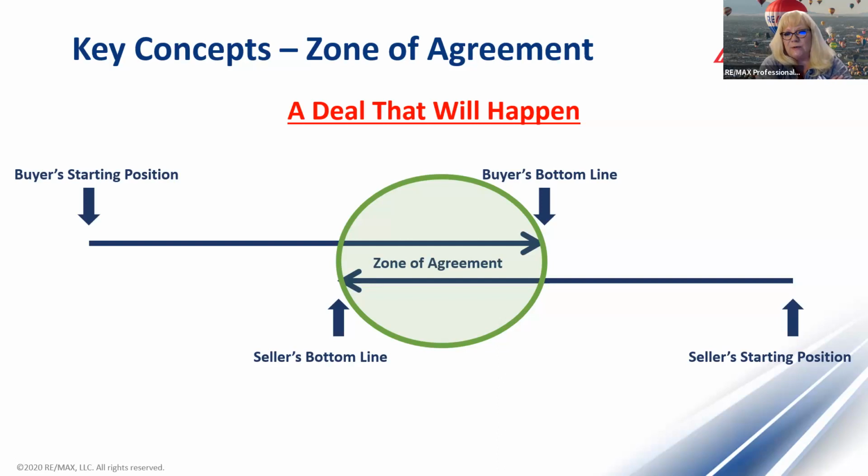So the zone of agreement is that sweet spot where everybody's happy, and we know what their bottom line is from both sides, right? And we've met that agreement so that everybody can move forward.